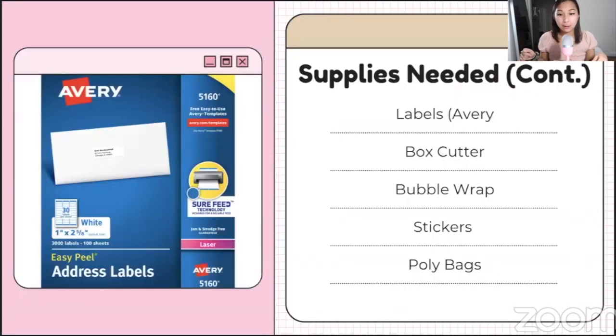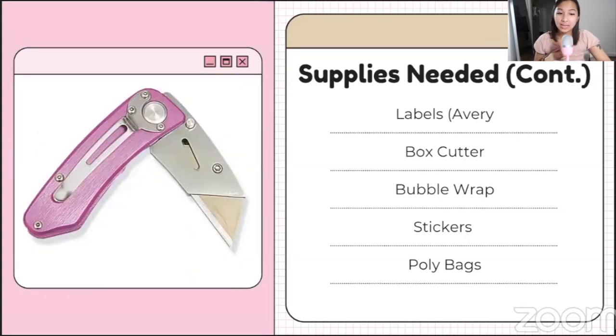Another thing is Avery labels. We like to use the 5160 address labels. They're really good quality. After you stick it on, let it do its thing. It's actually difficult to rip them off. So we really recommend these labels. Another thing is a box cutter. I just chose this picture because the theme is pink today, but you can use any box cutter. Just invest in something to open your boxes because it's going to be a lifesaver sometime, and you don't have to ruin your scissors either.